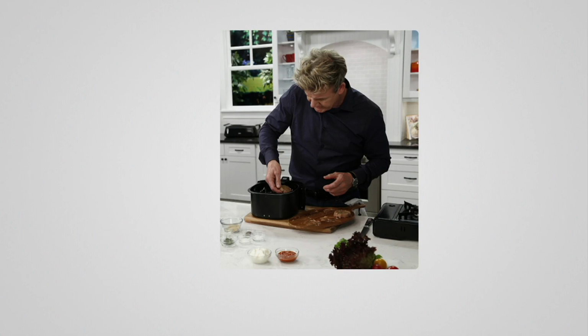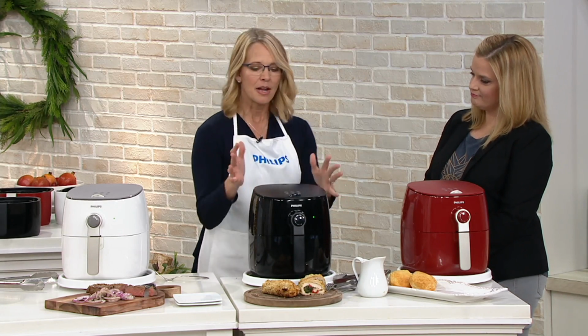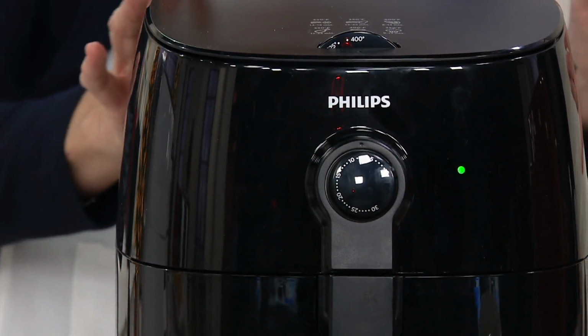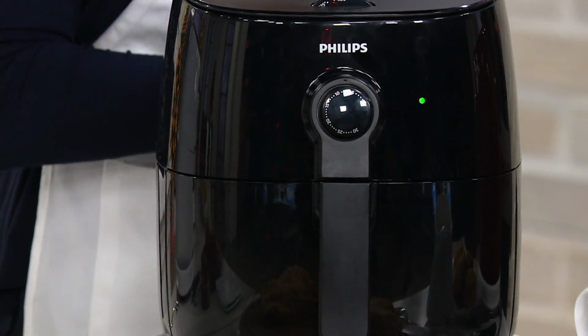For me, when I first used it, I thought, well, what do I do with this thing? It takes next to no time to figure out how to use this, because it's take it out of the box, put it on the counter, plug it in, and you're ready to roll. It's that simple. Now, I know that it comes with about 30 recipes in the booklet that it comes with.